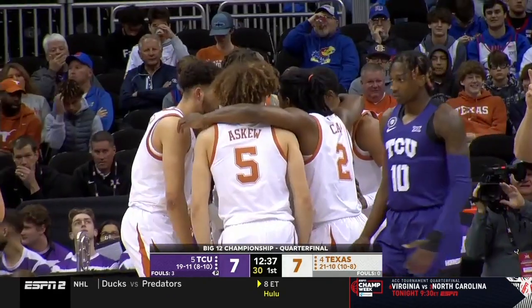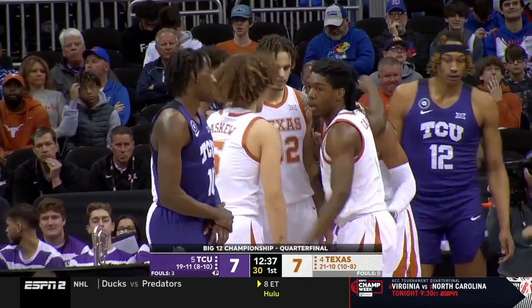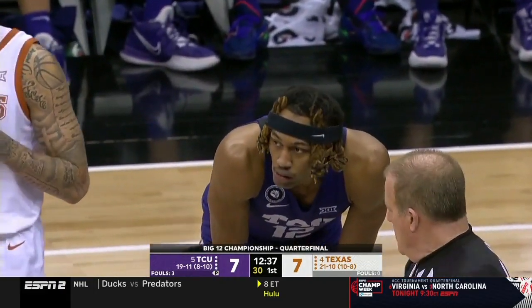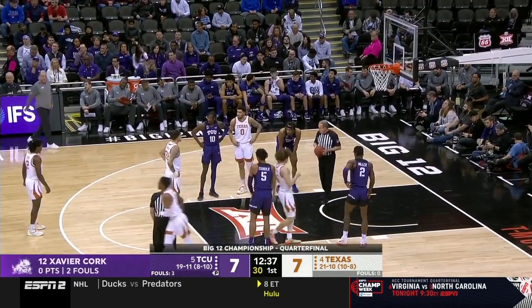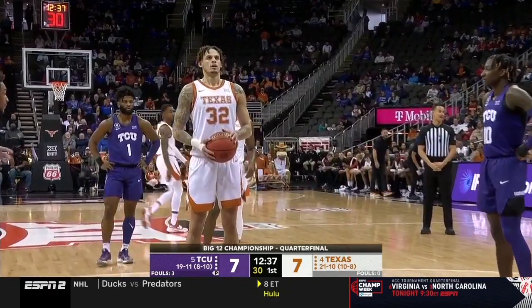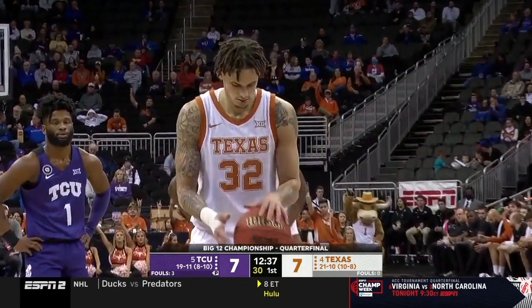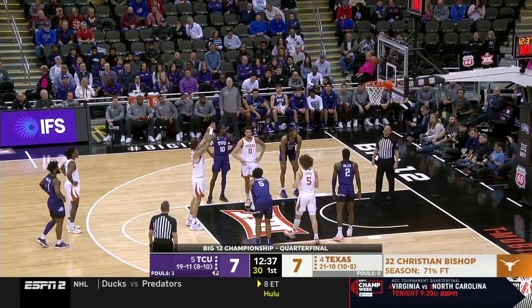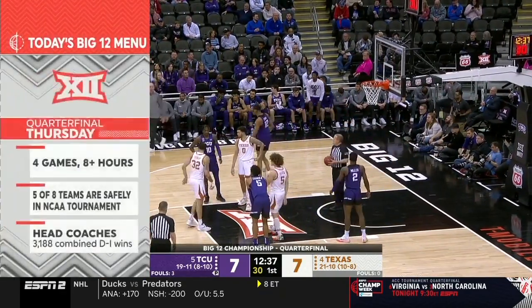That foul's going to go on Xavier Cork, number 12 in purple. And now Christian Bishop will step to the line. Well, as we mentioned, this is game one of four consecutive games from the T-Mobile Center in Kansas City. Bishop misses on his first free throw attempt.